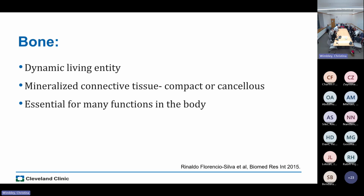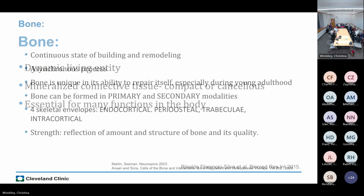You could divide it into 4 very general categories. It harbors the bone marrow. It is essential for locomotion. It helps with the soft tissues. And then, of course, it also regulates calcium and phosphorus as a reservoir. So bone is really, really important, and I think it's important to recognize that it's living when we try to take care of our own bones.